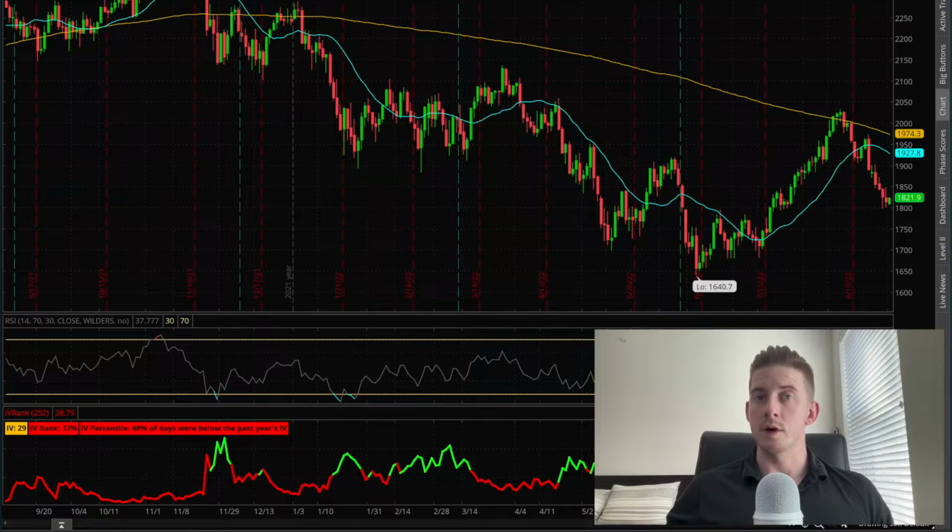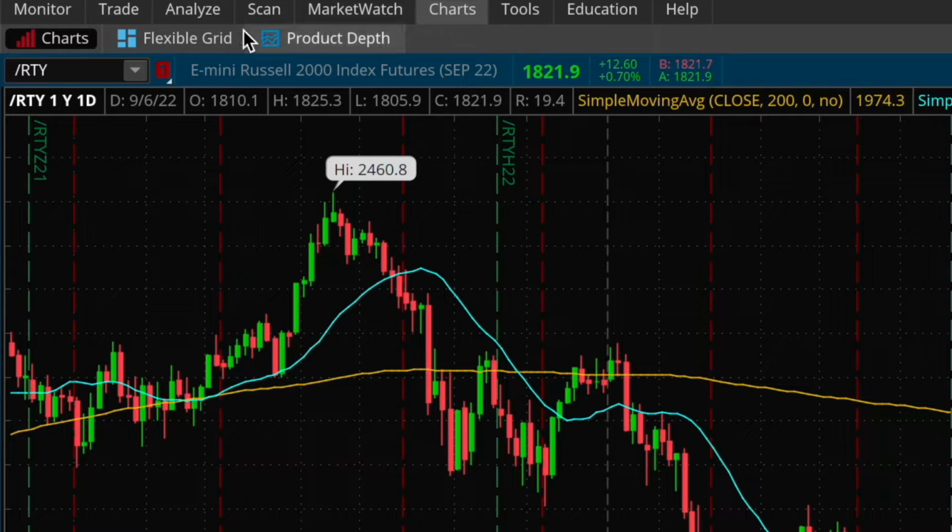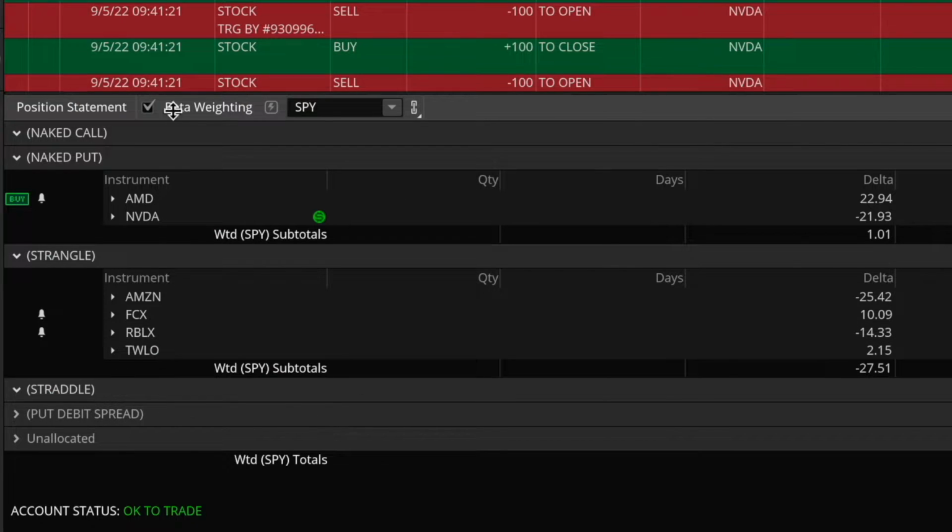And so now at this point, once I have taken a look at the futures market here, and I basically have some kind of assessment as to what the market open is going to be like, I will then look at my individual positions and basically plan what I may have to do at the market open at 9:30. Right, so now we'll come over to the monitor tab and take a look at my current positions here.